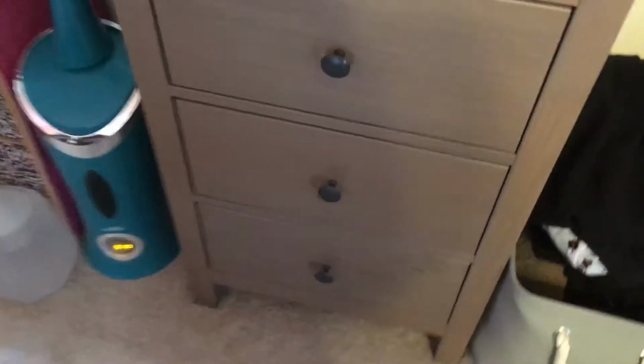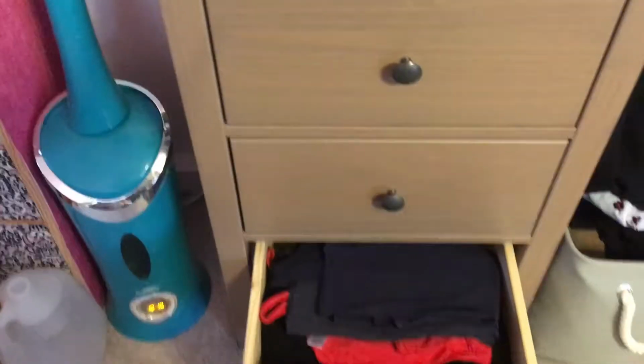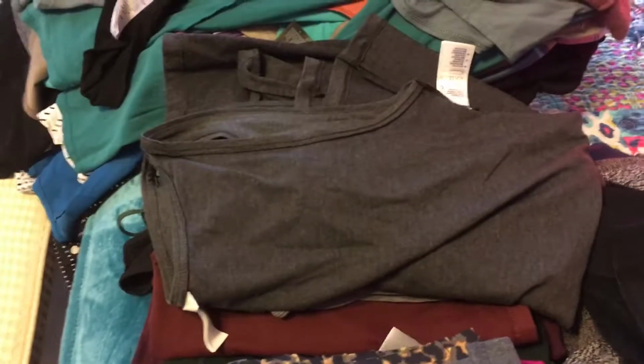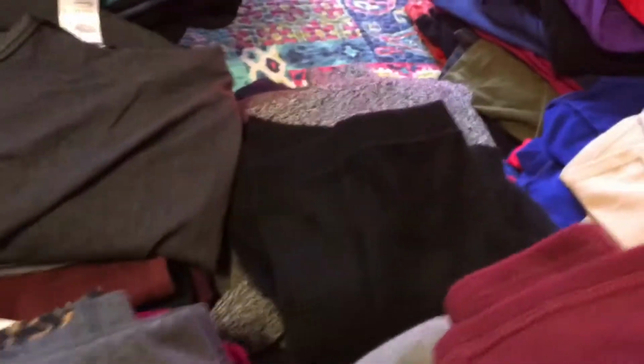And then I went through all of my tank tops. So this drawer is now empty, and this drawer is just navy, black, white, and red tank tops. So I pulled out all of the hunter grays and all of those. So now I've got a pile of tank tops, a pile of skirts, pencil skirts, and pants.